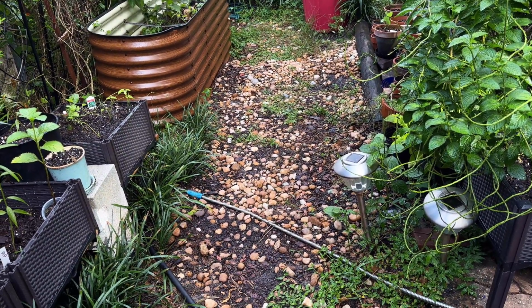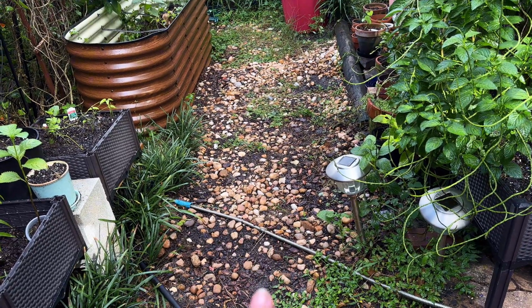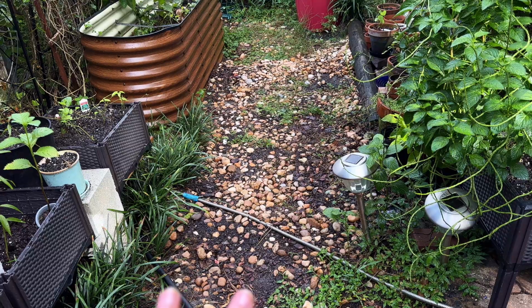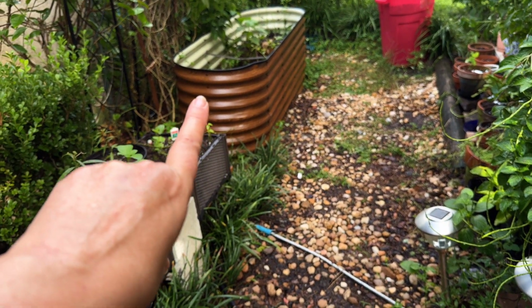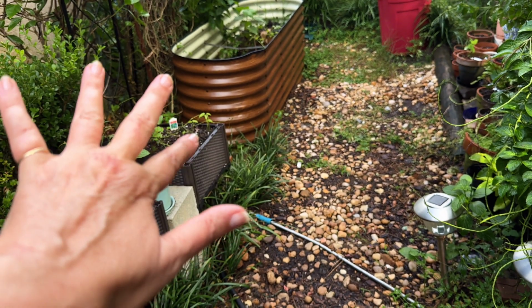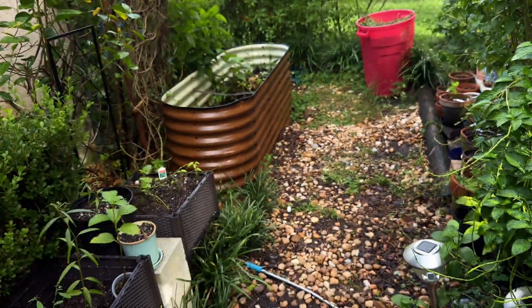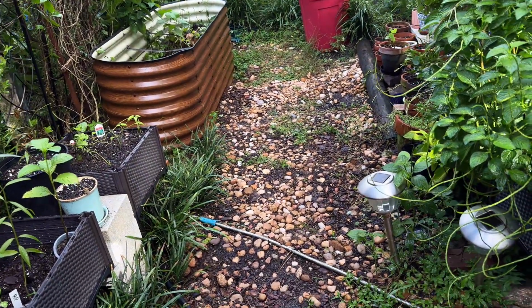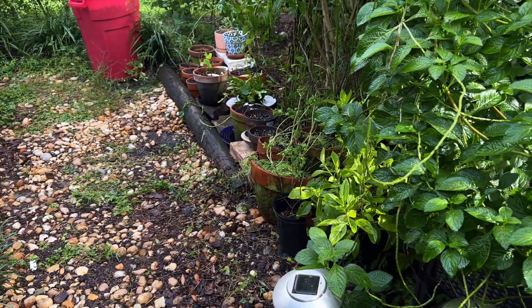I still have a lot to do because I want all of this rock gone. We're slowly shoveling it up and putting it in as a bottom layer in the raised bed planter that has been sitting there for quite some time. It actually has plants growing up in it, which I can't even with that right now. We're just not going to talk about that.